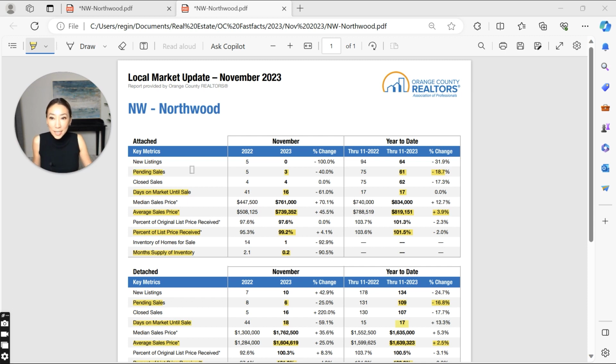Number 1 is pending sales. Pending sales is an indicator all the real estate experts and economists use to gauge the buyer demand. So by definition, those are the listings already under contract in escrow. All right, so let's get started.